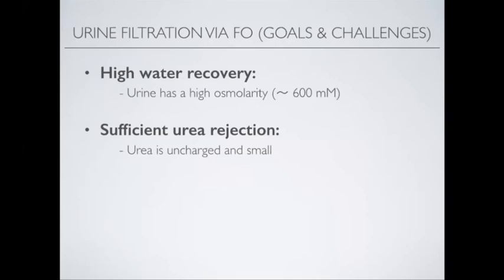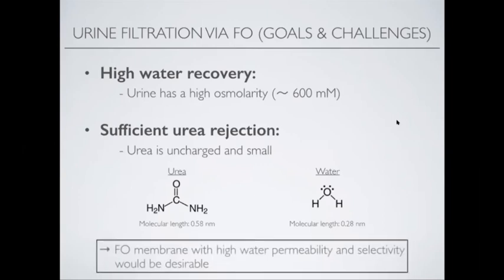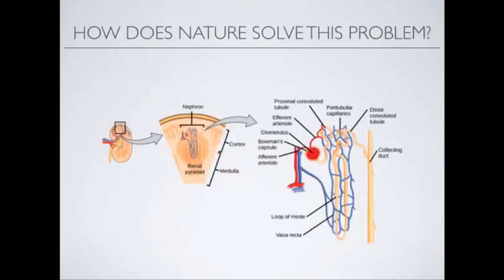The other problem is that urea is a very small and uncharged molecule. That means that most membranes might have trouble rejecting it. Here you can, for instance, see the comparison of the molecular length of urea and a water molecule. So you see that urea is not that much bigger. It's a very small molecule. Therefore, we would need an FO membrane which has a very high water permeability, but is also very selective towards urea and rejects most of the urea.